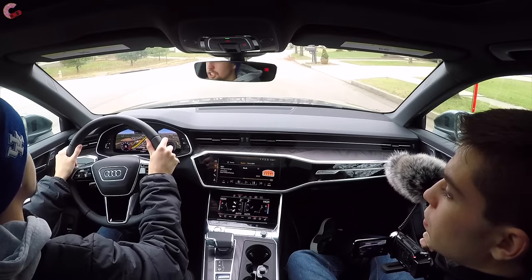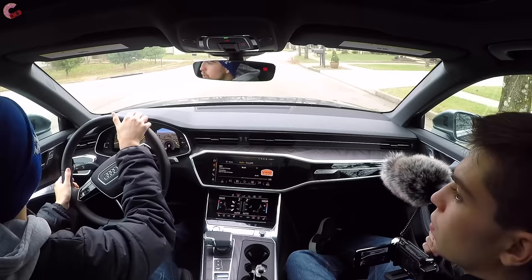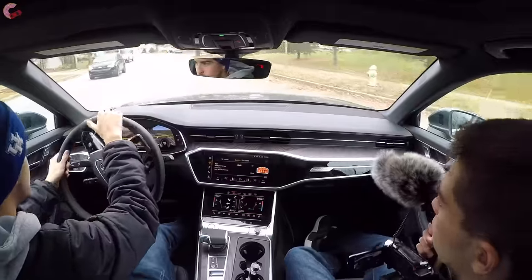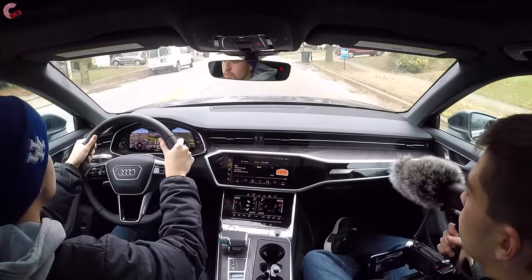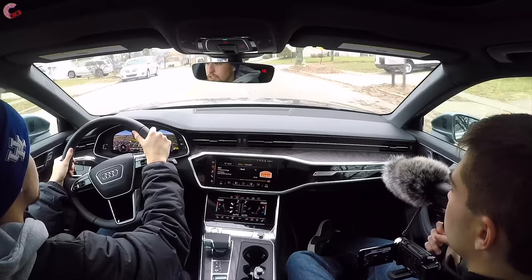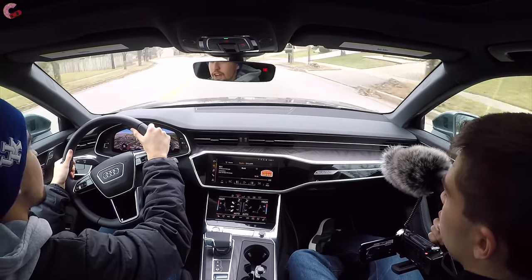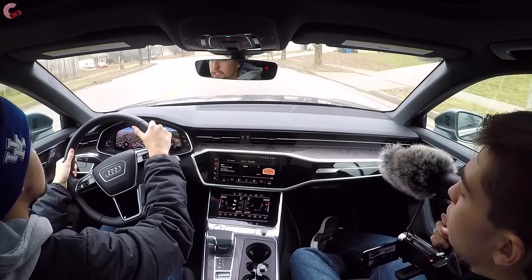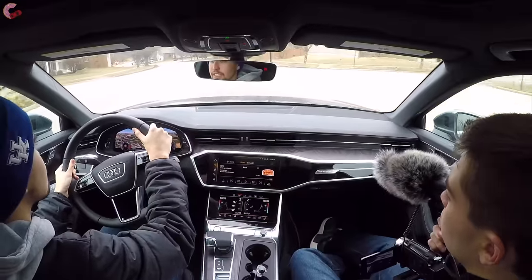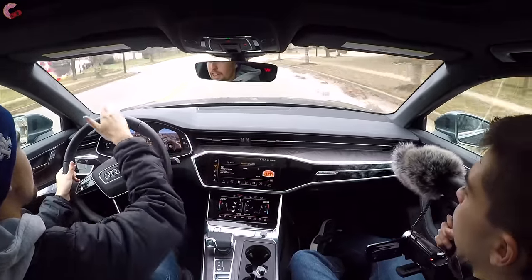All right, so I just changed the drive mode into dynamic and sport, so we'll see if that changes anything. Definitely holds your revs up higher, gives you that more sporty sound and feel. Throttle response is a little bit more sensitive as well. And the steering, I can definitely feel, has tightened up. So the whole way through the cycle, you've got a tight turn.